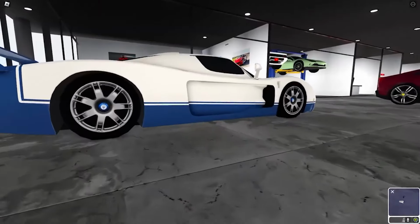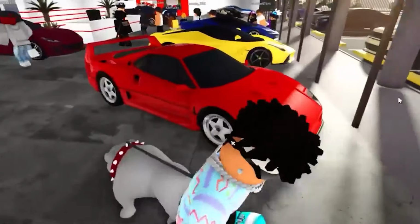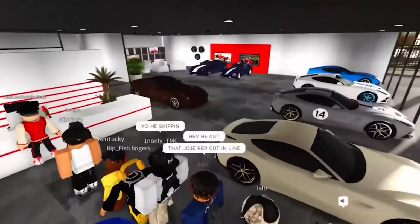We got the Maserati right here. Did they change the color on this? Why does it look like a different blue almost? Oh man, dude, this looks nice right here. Oh, they all got the Ferrari plates too. That's sick. Man, holy smokes.